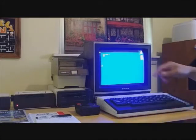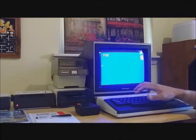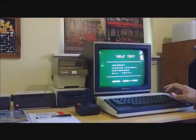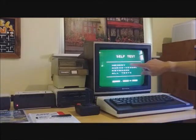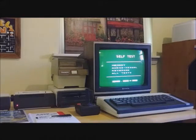Now you can get into the self-test menu if you just type in bye, and this will bring up the self-test menu. What this does is it allows you to test anything if you're having a problem with the computer, like you can test the memory.